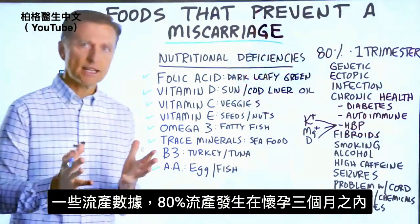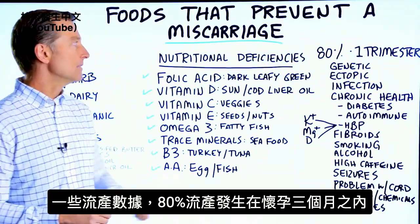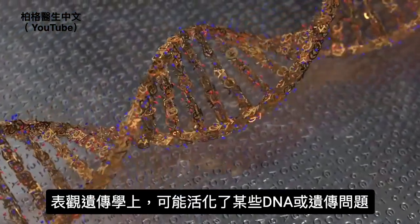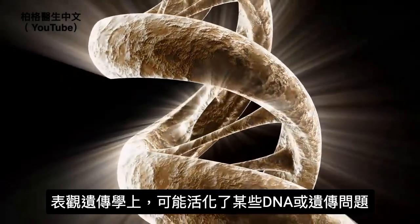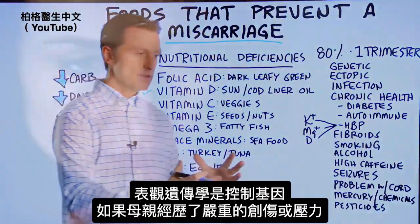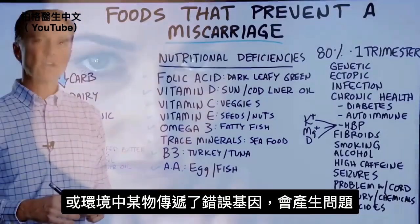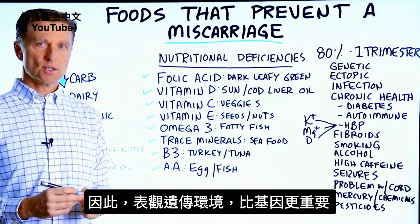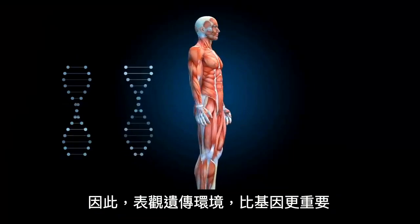So if we look at some of the data relating to miscarriages, 80% of miscarriages happen within the first trimester. There could be some DNA or genetic problem that gets activated from epigenetics. Epigenetics actually control your genes. And so if the mother's going through severe trauma or stress or something in the environment that expresses the wrong gene, then there could be problems. So your epigenetic environment is actually more important than your genes.